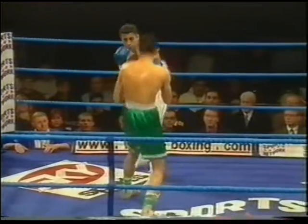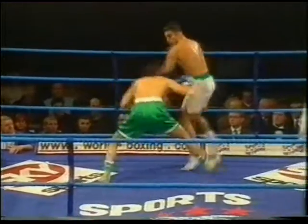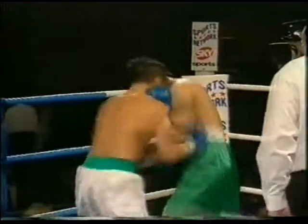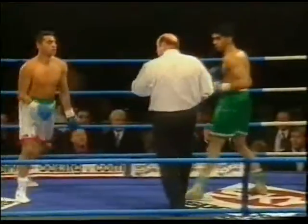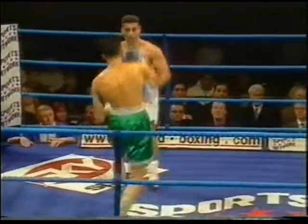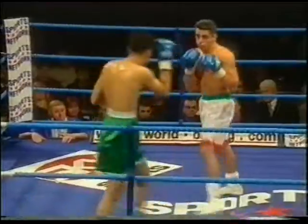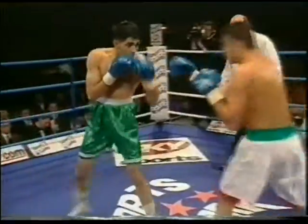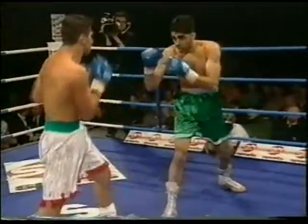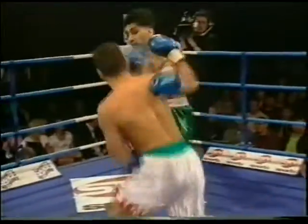A better start here by Takaloo, particularly with that big right hand early on. Khaliq normally a welterweight, Takaloo normally at light middle. He's just a couple of pounds heavier on the scales at the weigh-in. May carry the extra power here, as he looks to have the better punch, and he's starting off quite well, putting his punches together, Takaloo.